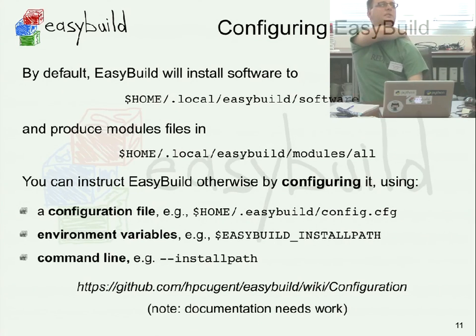Then the configuration of EasyBuild. By default, EasyBuild will install the software in your home directory in .local/easybuild. The software will go into a software subdirectory. The module files will go into a module subdirectory, and then categorized as well, so all the module files will be in /all. But it's very easy to instruct EasyBuild to do something else in 3 different ways even. You can put a configuration file at some standard location, or you can tell EasyBuild to use a particular configuration file. You can use environment variables, so EASYBUILD_ whatever, or you can do it on the command line.